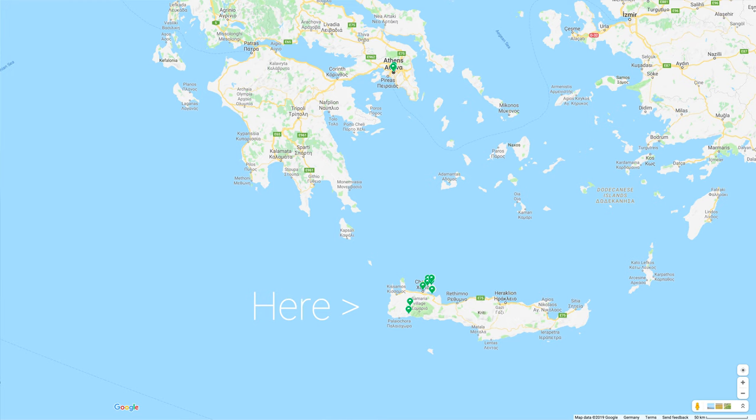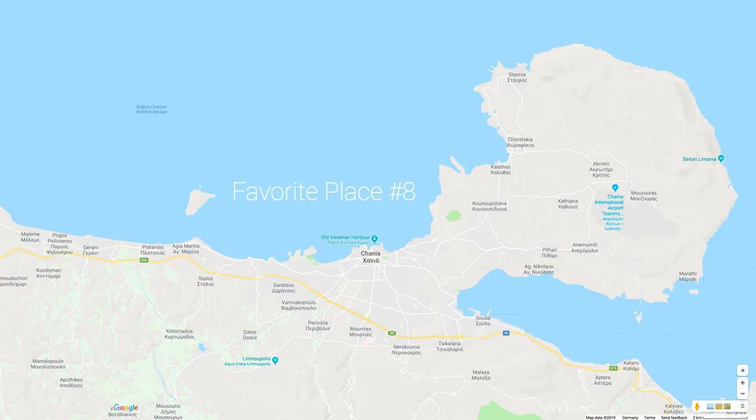All right, guys, today we're coming at you from Greece's largest island, Crete. More specifically, we're staying in Crete's second largest town, Chania. It's truly one of my favorite places, and it makes a great base for day trips. But we're only here for 2 days, so it's not really much of a vacation.